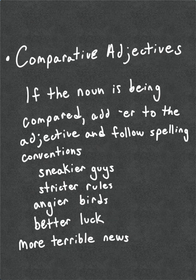Now, when we talk about comparative adjectives, obviously there's a comparison going on. We're taking that noun and comparing it to itself or a similar group, another noun. So if one set of guys is sneaky, but there's another group that is more sneaky, we would say sneakier guys, stricter rules, angrier birds.